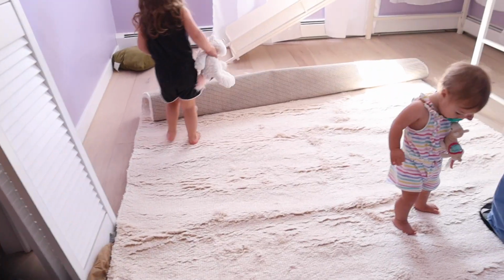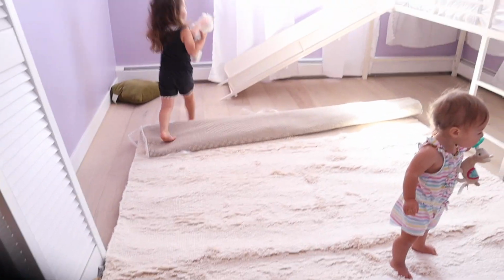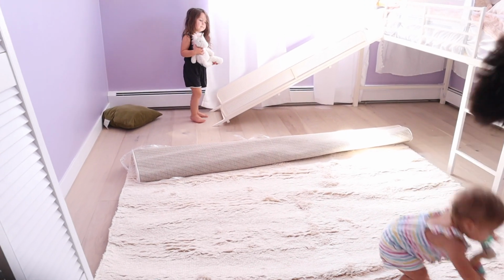So I got it hopefully long enough to where the end will go underneath the slide, so when she's sliding down, her butt hits something soft and not the ground.